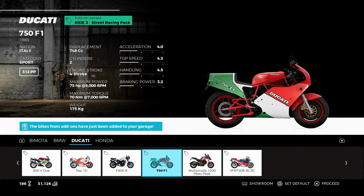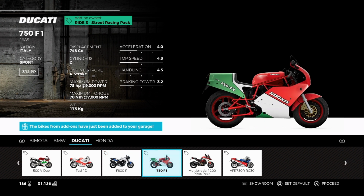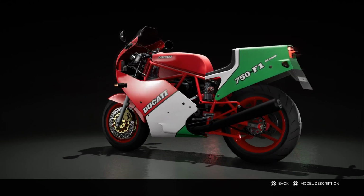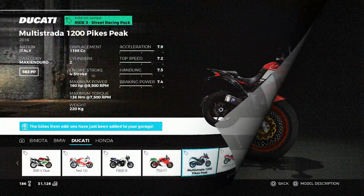Right, I have just scrolled over to the fourth bike because the third one is the free pack bike. We'll check that out in a minute. This is a Ducati 750 F1. This has an acceleration of 4, top speed 4.3, handling 4.5 and braking power 3.2. This is another bike from 1985, and it is very basic looking, but it might be okay. We'll test it out at some point.